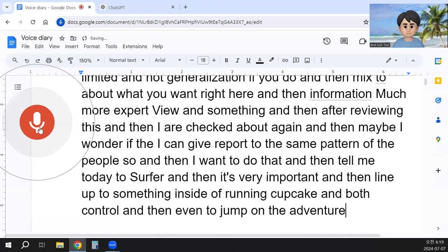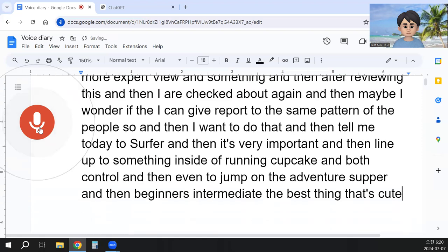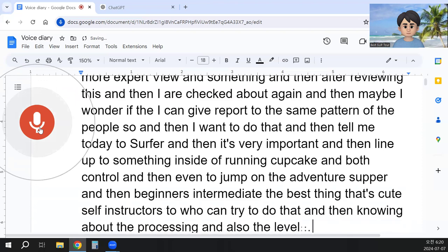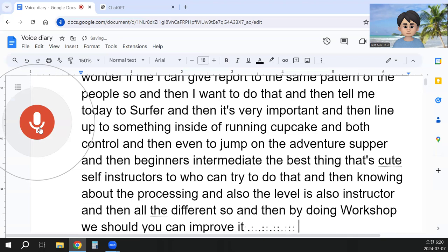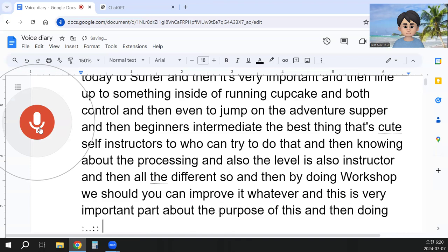As surfers, beginners, intermediates, and advanced surfers can choose various boards and skills, and they have experience and improve their skills. Then to become a self-instructor, you need to know about that process, and the instructor level is also different. By doing workshops we can level up, and this is a very important part of the purpose of this. Doing that and practicing, skills get better.